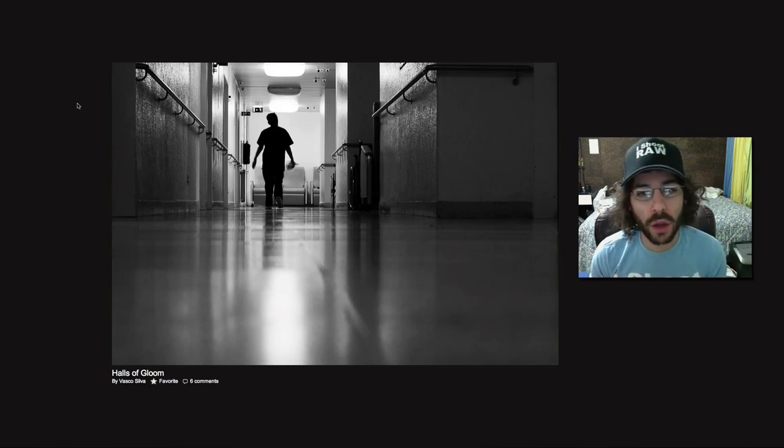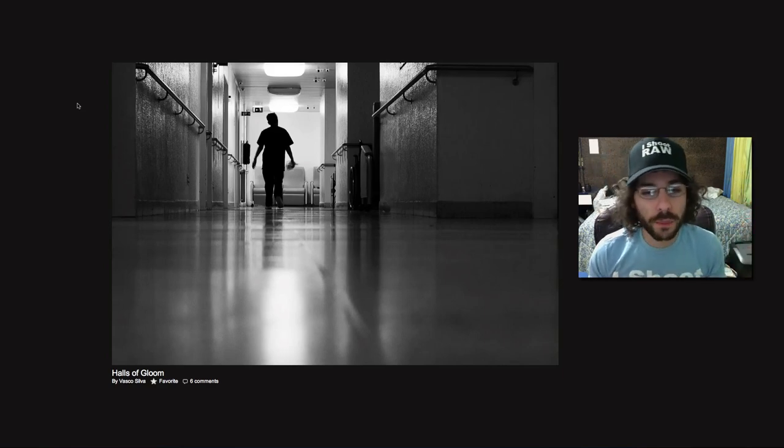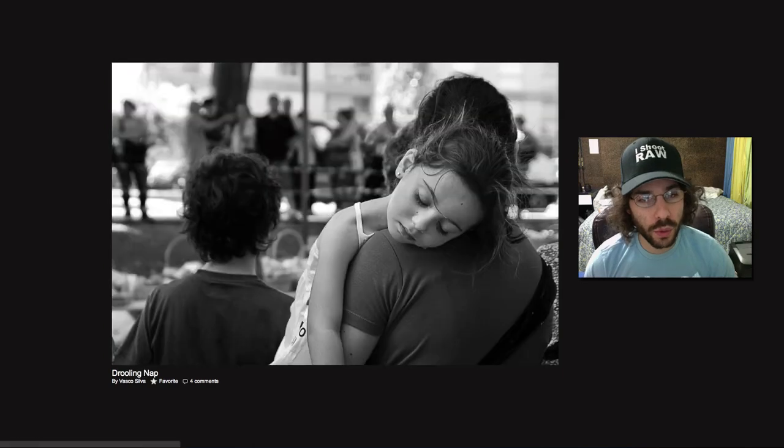I know that I like low angles, but in this case, it may be slightly too low because it's along the ground. Maybe a vertical in this situation would have brought the image back together because you would have gotten some of the height out of it. It's just the way that the person is awkwardly moving. If it was like a zombie type shot, then yeah, I'd totally be for it being this low. I mean, it says Halls of Gloom, so maybe it has something to do with that. But let's move on to the next one.